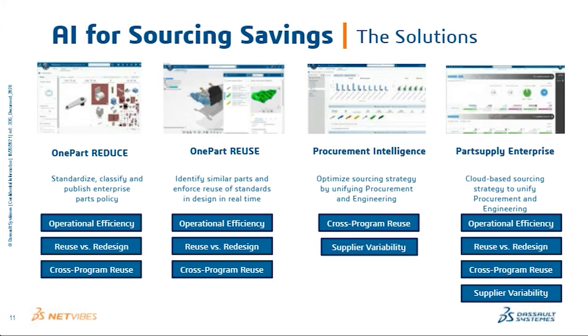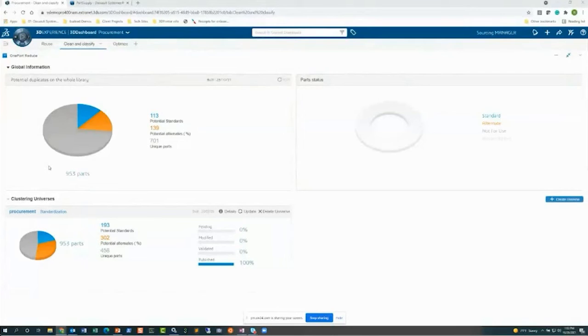So with that, I'd like to drop into a screen share here. We're going to do a little demonstration of each of the products and walk through the basic scenarios that you might see in the use of it. So hoping for my screen to come up. And the first one I wanted to start with is part reduce.